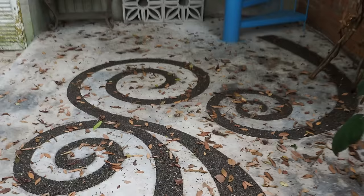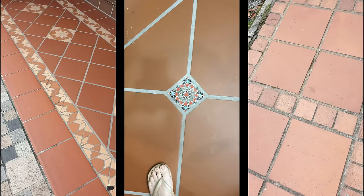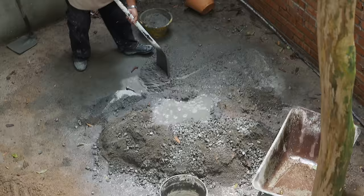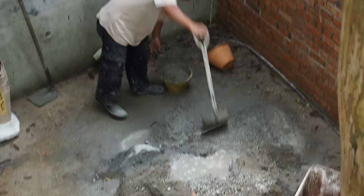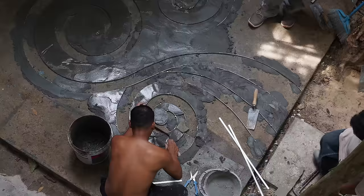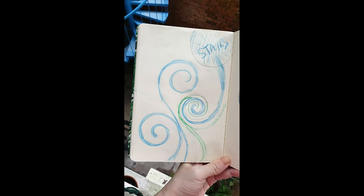I had a hard time thinking whether I should put tiles or mosaic or even use terracotta, but in the end I opted for something simple, and that's just using primarily concrete. The reason for that is concrete is easy to maintain. I don't have to worry about cleaning the grooves in between if I have to use tiles or mosaic, and also it is cheaper.